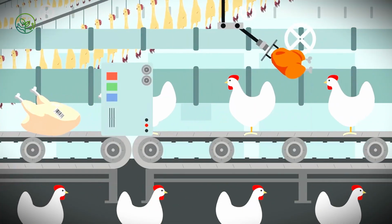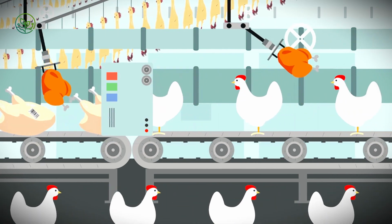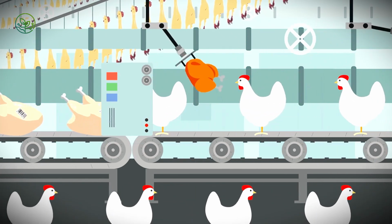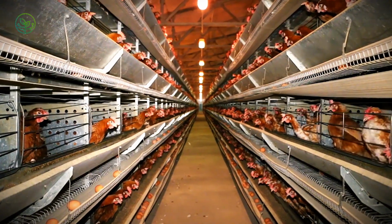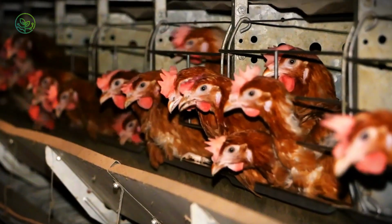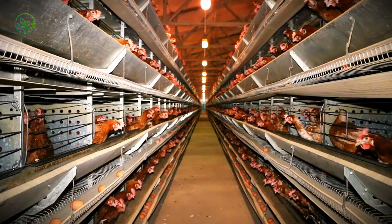These innovations have reshaped live poultry transport, reducing risks, improving efficiency, and prioritizing animal welfare. As technology continues to advance, poultry logistics will become even more reliable, sustainable, and humane, ensuring that millions of chickens move across borders safely while meeting global demand.